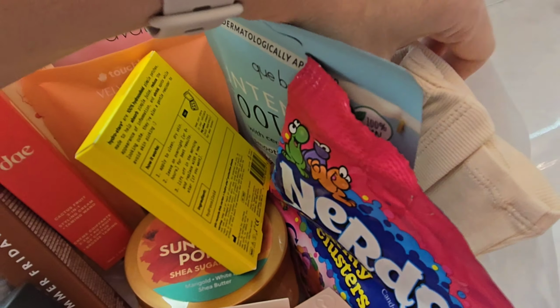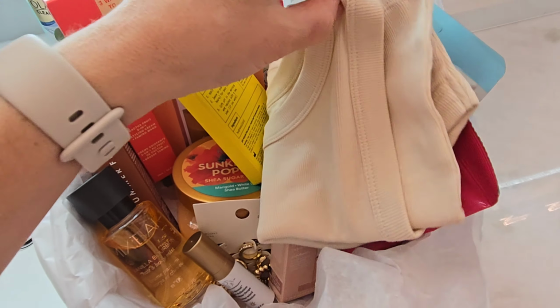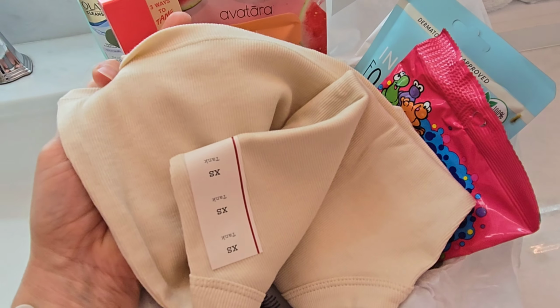Also she got her little shirt. Oh, what a cute color. I like this shirt. This is from Target.